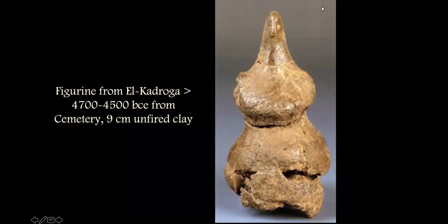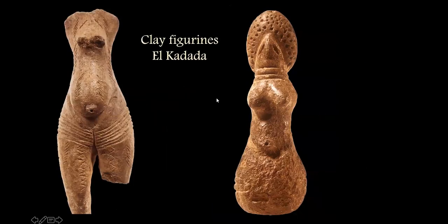So there's a couple major sites. El-Kadada is one. This is El-Kadroga, and this is very early in the Sudanese Neolithic. A lot of them have these pinched faces, maybe breasts, maybe arms wrapped around the body. That one's just plain clay. And here's some more masterly ones that are really characteristic of the style at El-Kadada. I don't know how many more figurines actually exist that haven't been published. This is sort of an ongoing attempt to uncover them.